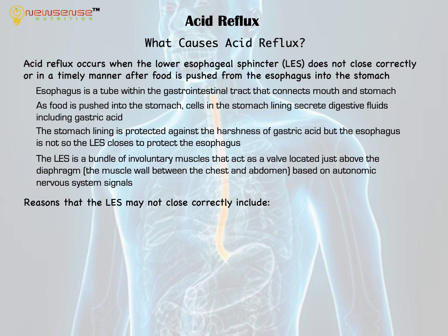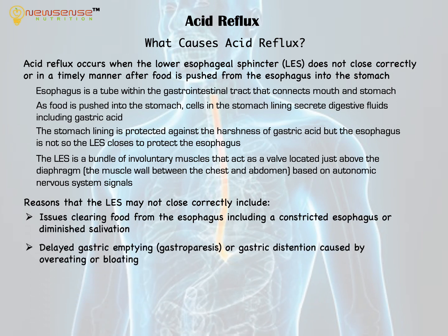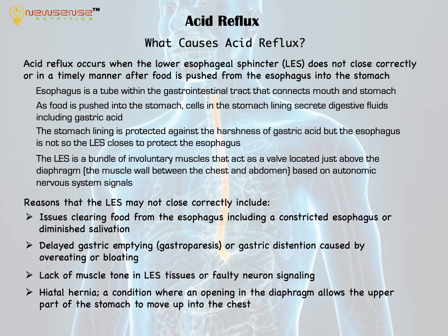Some reasons that the LES might not close correctly include issues clearing food out of our esophagus, like a constriction or inflammation, or diminished salivation. Delayed gastric emptying can also cause the LES not to close correctly, or gastric distension if we're overeating and our stomach is extended, or even bloating. It can put pressure on the upper stomach, and that will in turn put pressure on the LES. We could have just a lack of muscle tone in the LES tissues, or we could have faulty neuron signaling, so those nerves might not be firing right.